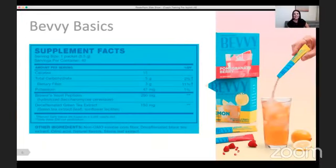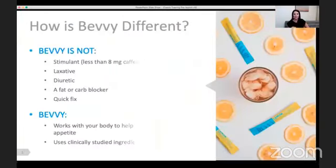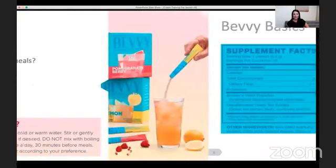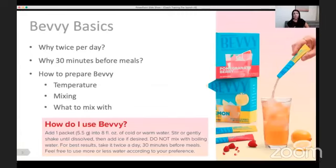But lastly, on how to prepare Bevvy, I wanted to touch on a few things. So you can mix it with cold water, or you can use warm to hot water. But you'll see that we say don't mix it with boiling water.